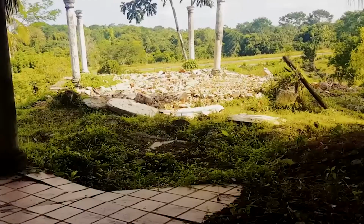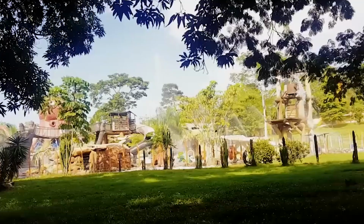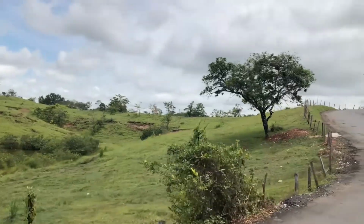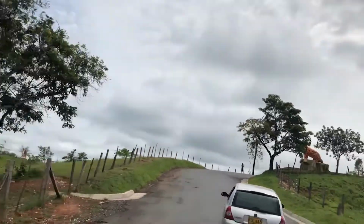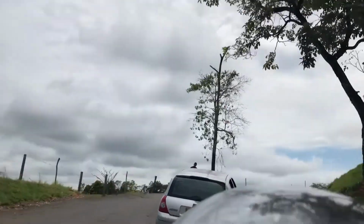So after a while, seeing the interest that people have for this criminal, a group of entrepreneurs decided to buy this property and restore it. So basically we are going to be visiting it and checking what we can find there. As you can see, we are still here in Doradal, this small town. So we are going to be finding out how to reach there, how much it is, and we are gonna be showing. So come with us.